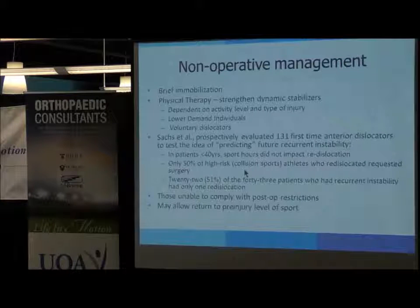But the patients that were treated, even the contact athletes, when they redislocated once or twice, they didn't necessarily want surgery. Get their shoulder popped back in, they get back on the field, and they figure, again, if I can make it through. So redislocation isn't always the reason to reoperate on somebody. It depends on the frequency of dislocations.